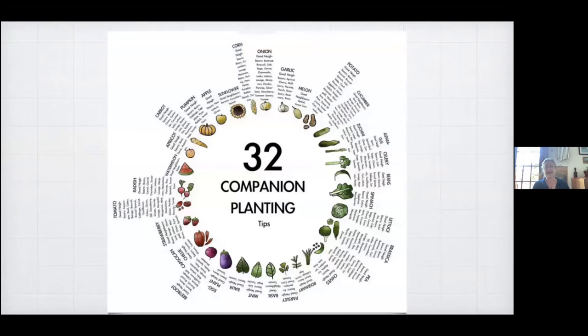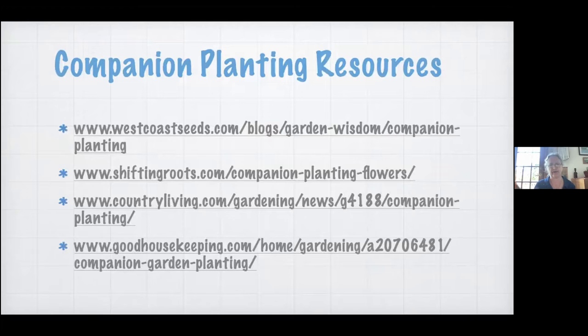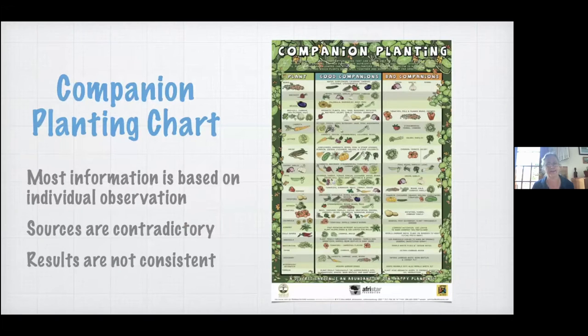And there is a ton of information, nevertheless, on the internet. So you can find charts like this and you can look up things. There's a number of places. I have made two or three pages of companion planting resources, and you will get a copy of this. So you can follow these ones up or you can find your own. There's so much information out there that it's overwhelming. And the problem is that it's not necessarily consistent.